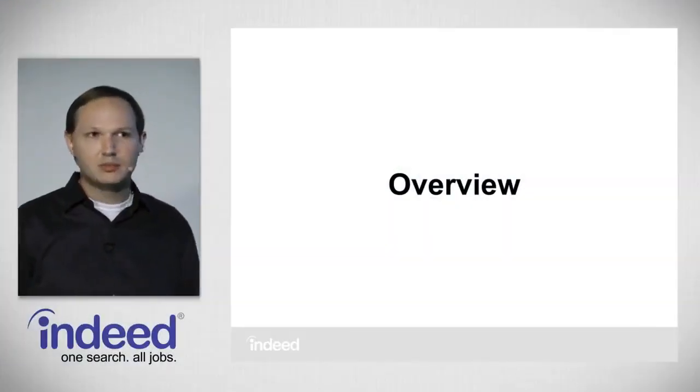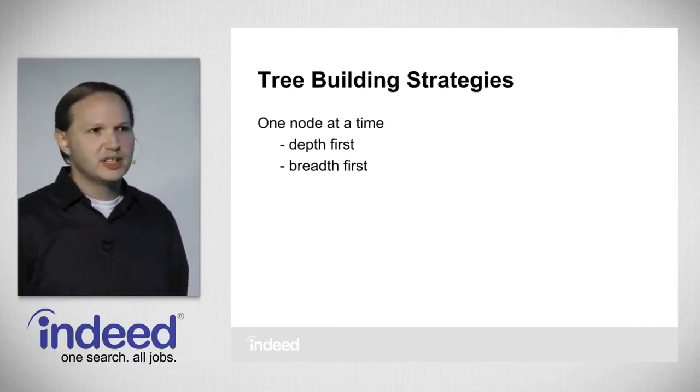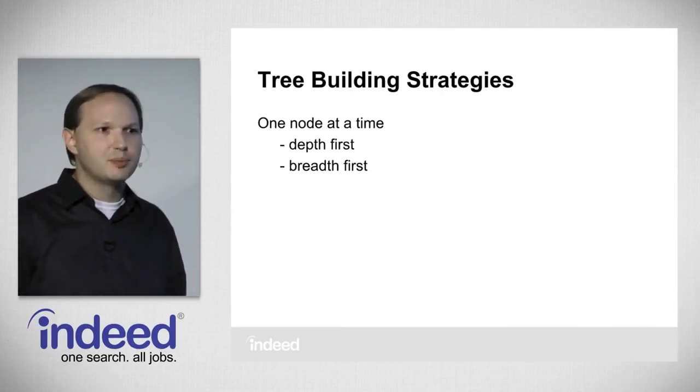So how are we going to write a program that does this? I'm going to start with a single machine implementation. This is actually an implementation that we came up with about 7 years ago, and we've iterated from there and evolved it. Quick overview of what we're going to do here. Tree building strategies. So in general, when you're building a tree, there are two well-known strategies. There's a depth-first strategy and a breadth-first strategy.